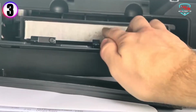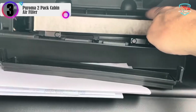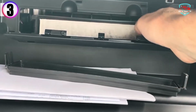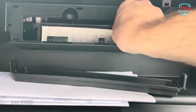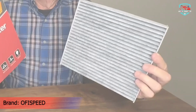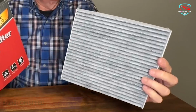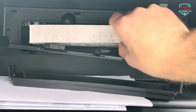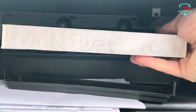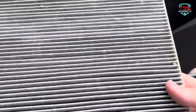In our list, the number 3 product name is Puroma TwoPack Cabin Air Filter. Puroma Cabin Air Filter is designed to support interior air quality in various vehicles, including many Honda and Acura models. This unit comes in a pack of 2 and is made using carbon fiber material. Each piece measures 6 inches in length, 4.5 inches in width, and 1 inch in thickness, providing coverage for most standard cabin systems.